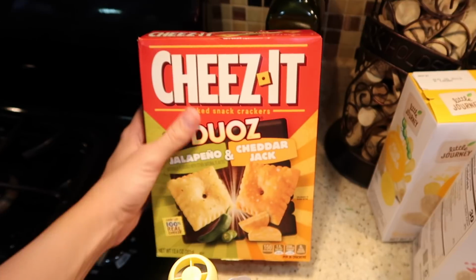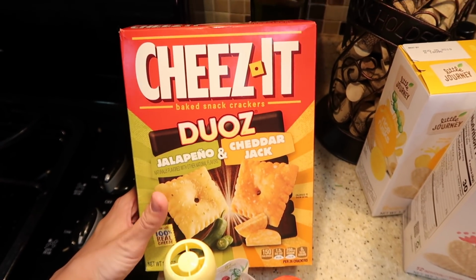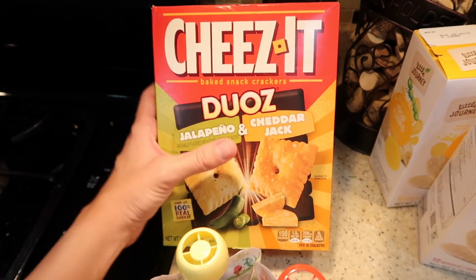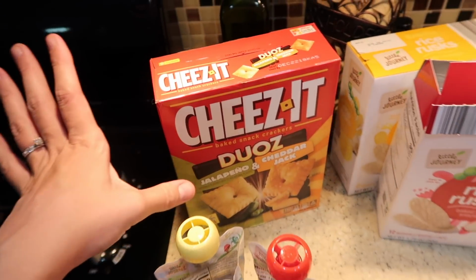And then for me, I got, these are my favorite Cheez-Its other than the Cheez-It Toasties. I love these jalapeno cheddar jack ones. They are so good. You eat like one of each at a time.